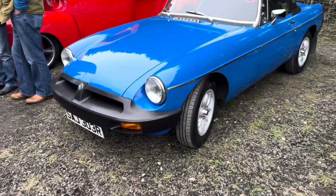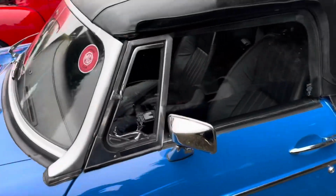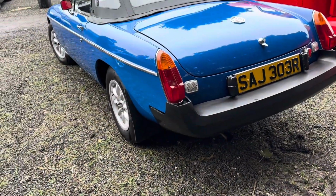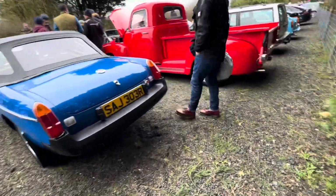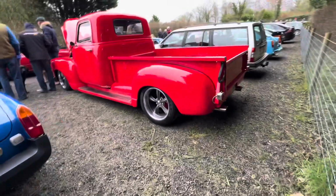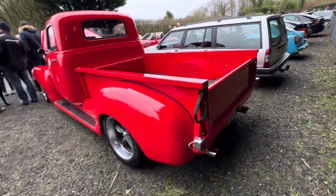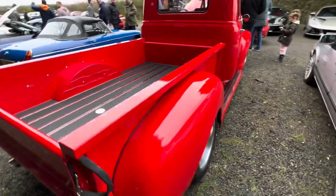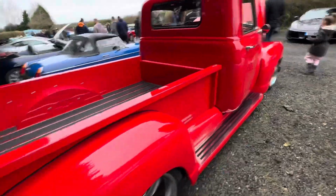Here's a lovely MGB rubber bumper, beautiful blue colour, nice interior, very well presented. It's good for a rubber bumper one. Also there's a Chevrolet truck. Mammoth, beautiful, if you're into your American stuff. This is just beautiful, and in a great colour.